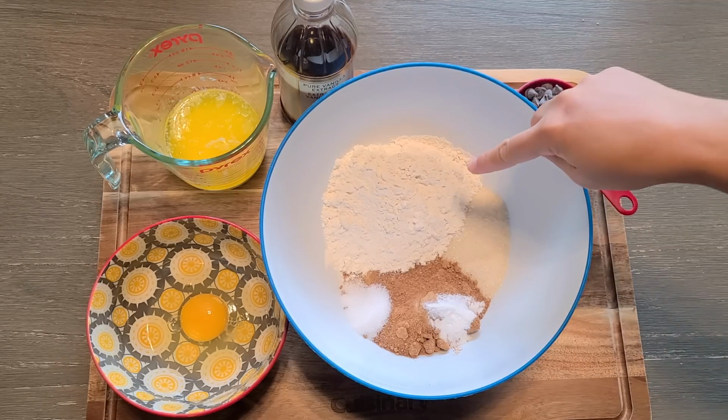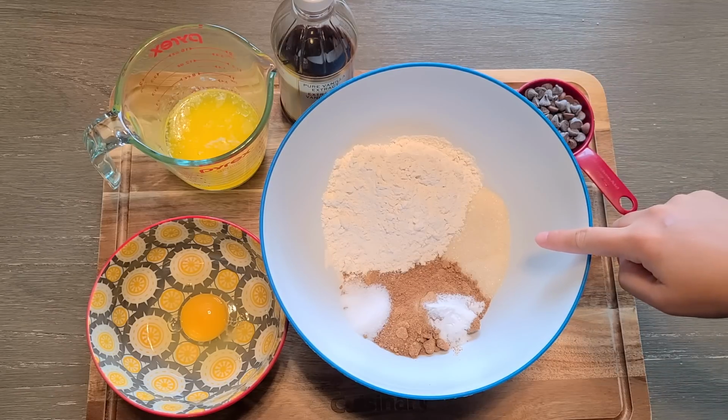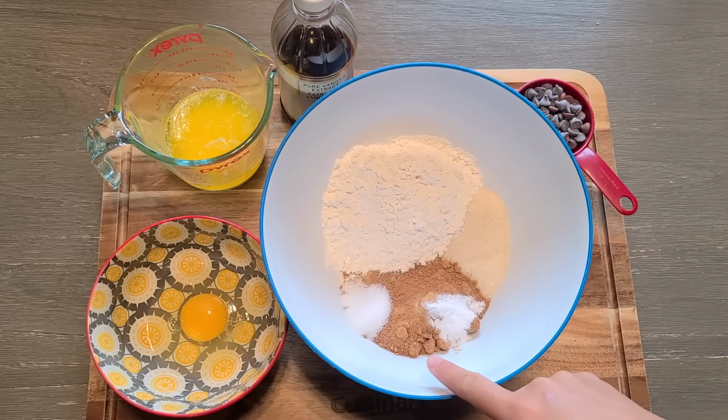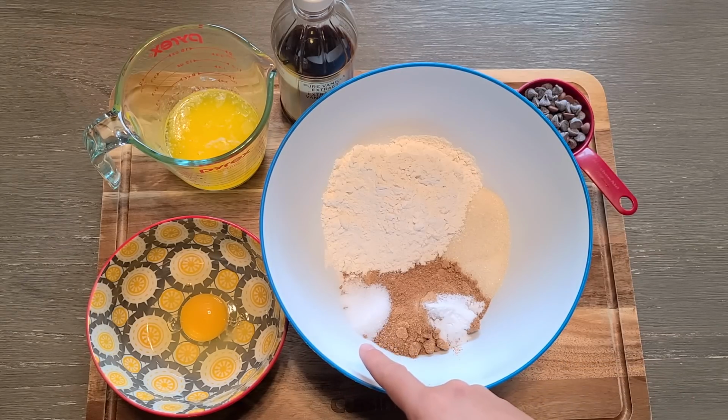So here we have 1 1/4 cup of flour. We also have 1/2 cup of sugar, 3/4 cup of coconut sugar. That's my secret ingredient. You can also use brown sugar, but I find that coconut sugar gives it this mysterious flavor and it kind of caramelizes it in a way where it's just absolutely amazing, so trust me on that one. I also have 1/2 teaspoon of baking soda here, and I have 1 teaspoon of salt. I'm using sea salt.